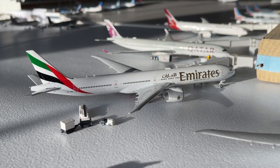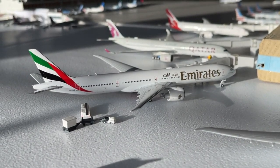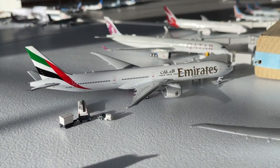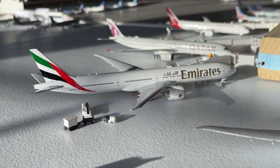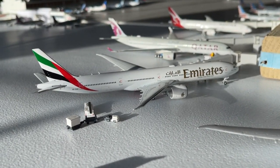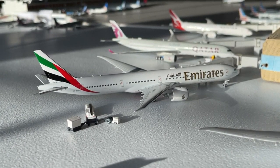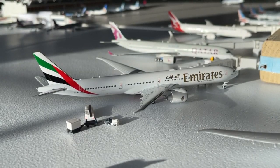This is the brand new 2022 release Emirates Boeing 777-300ER. This is a really nice model. Gemini Jets actually did a fantastic job putting this aircraft together. So massive thumbs up for Gemini to finally make this happen, because this is really, really good. This guy's currently making a nonstop service today in from Dubai, of course, in the United Arab Emirates, and will be heading back out there.